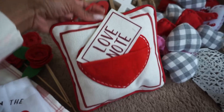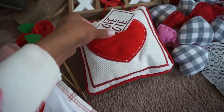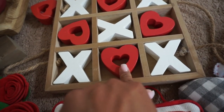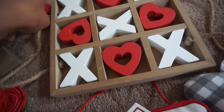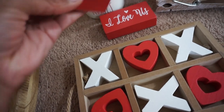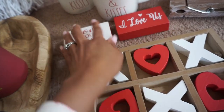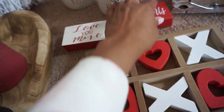This little love note pillow. This was from Walmart a couple years ago. And then this little game. I think it was from Walmart, and we got this last year, and it's a little heart tic-tac-toe. I have some miniature signs. These are from Hobby Lobby through the years, and I'm pretty sure they're like $1.99, but I got them for like 50% off.